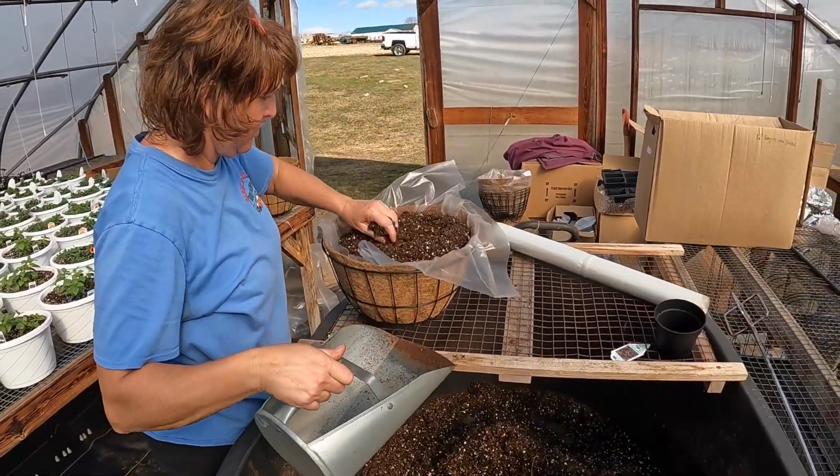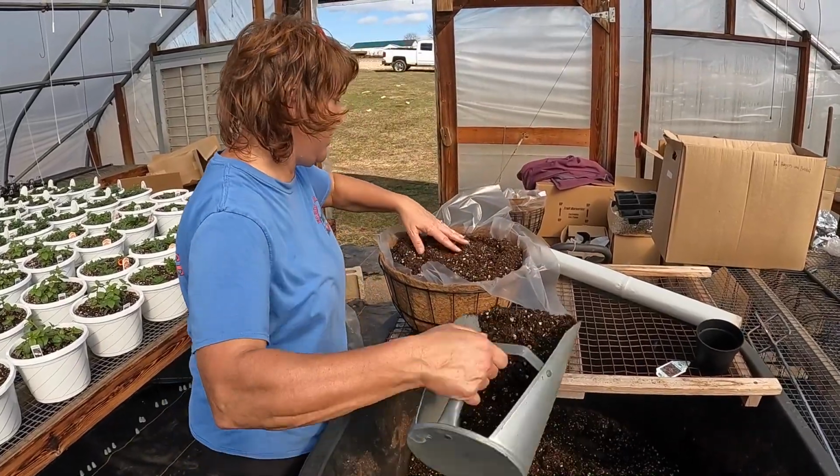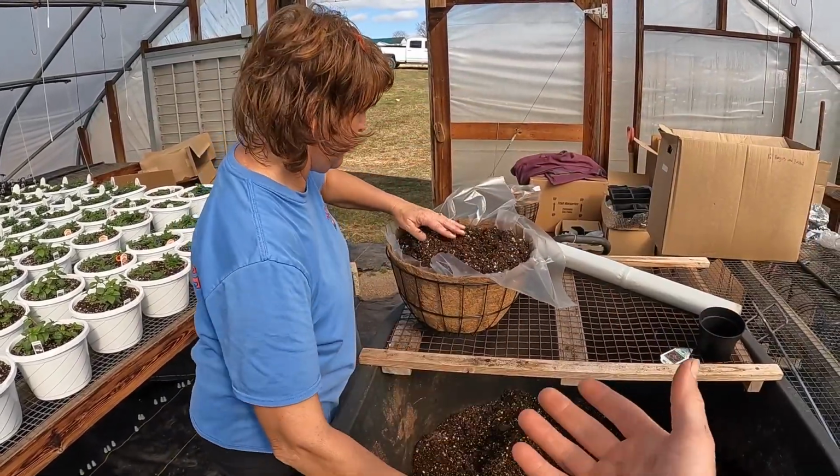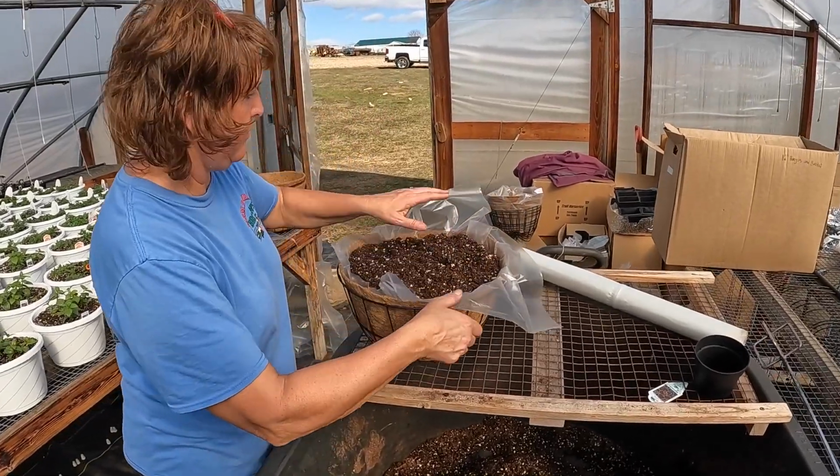So then once she fills the basket, well, before she fills the basket, she has to poke holes in that liner because you do want the water to drain out. Just in the bottom. Yeah. You don't want the whole thing to just drain, but you do need some water to drain out or it'll sit way too wet and the plants will just rot.